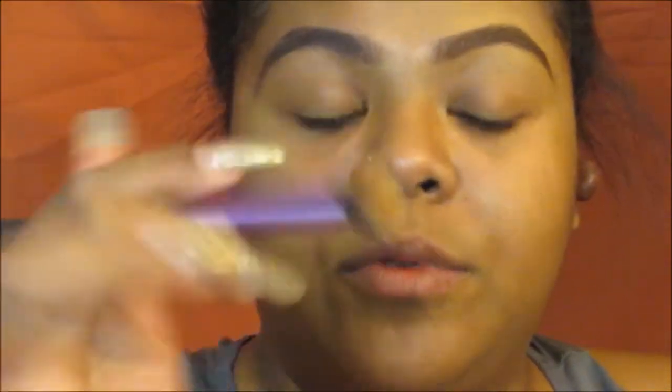This would be a good brush to help blend out your concealer. And this is a Real Techniques brush. What kind? I can't remember. This right here is my LA Girl Pro Concealer. Then you want to take, some people use angled brushes, some people use flat brushes. I like the flat one. And I start from the tip, and I do it the same way when I fill in. I do light strokes.